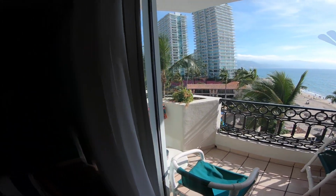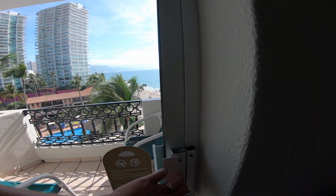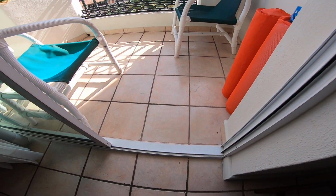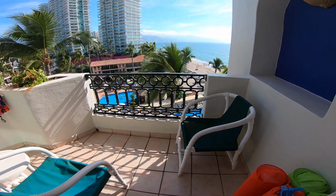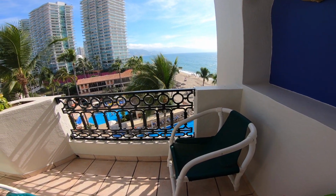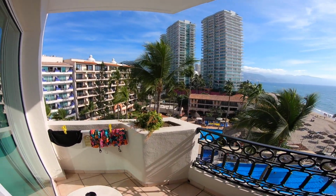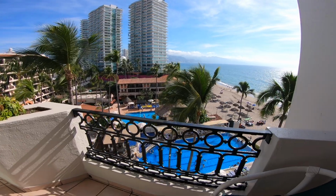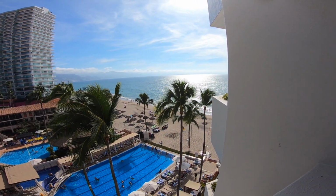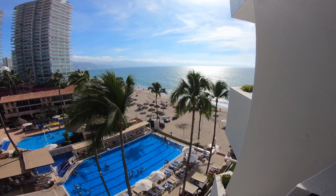Got blackout curtains here. The patio. There is a little bit of a threshold there, so all you folks that might have some mobility challenges, just be careful, but it's worked out quite well over here. Here's our view from the patio. As you can see, more or less all the rooms here, unless you're in the new buildings, have a view.